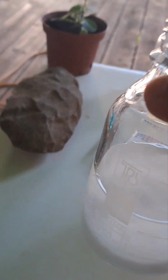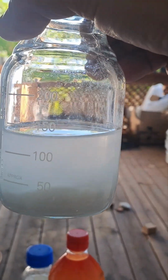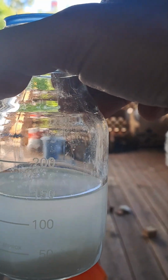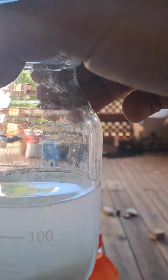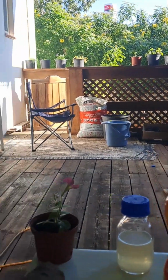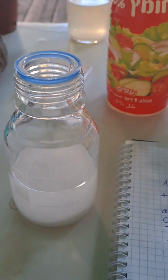Okay, I did it again. I just mixed again in a new bottle 50 cc of sodium metasilicate and 150 of water. I added water up to 150. So it's like a 1 to 3 ratio. And I'm going to shake it.